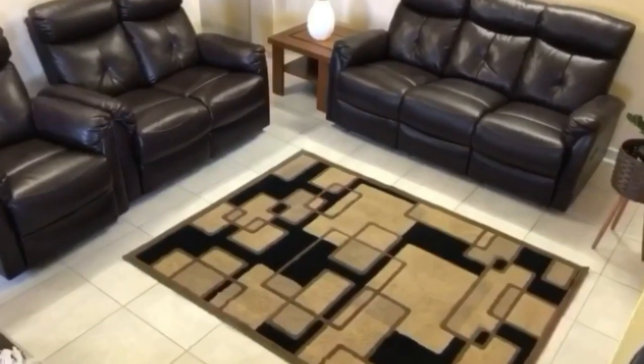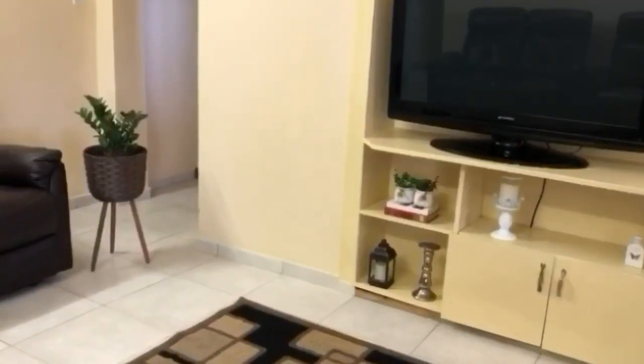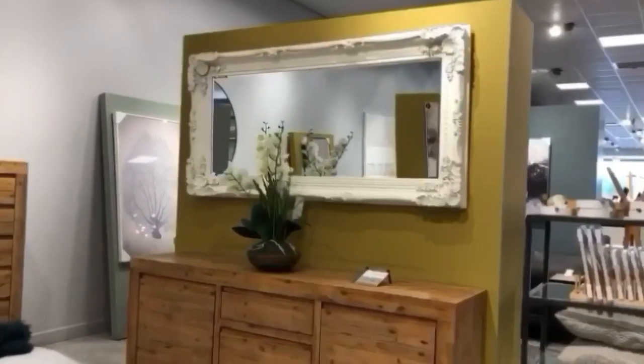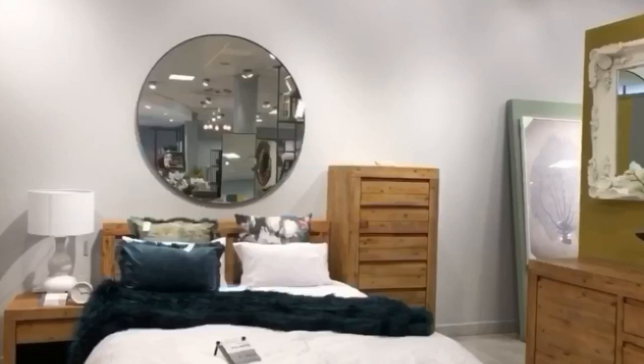A new house is made with lots of passion and dreams. Whether you are shifting into a new home or renovating the old one, it's very important to pay attention to every little detail of the house. Every little thing contributes to making your home beautiful and perfect. One such important thing which is essential to set your house is its furniture.